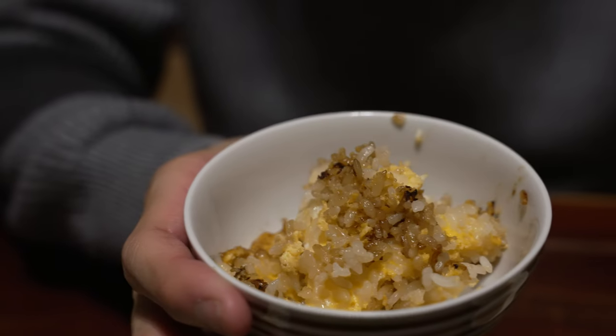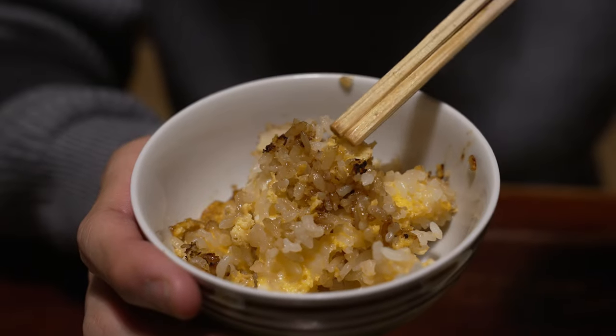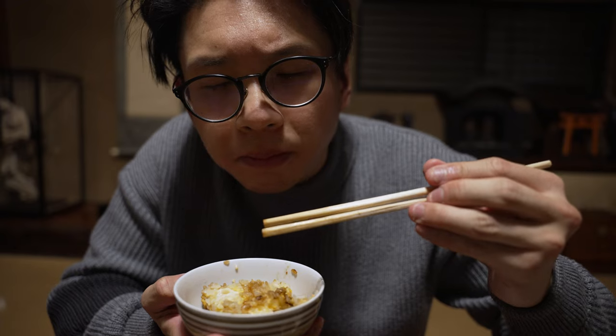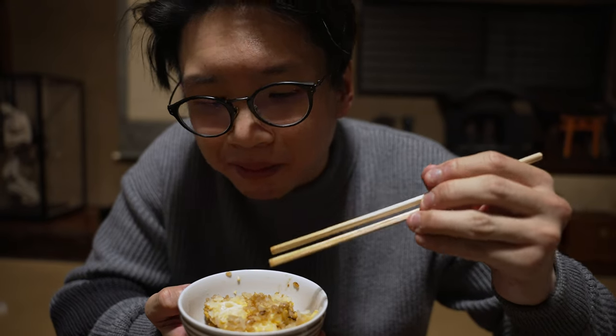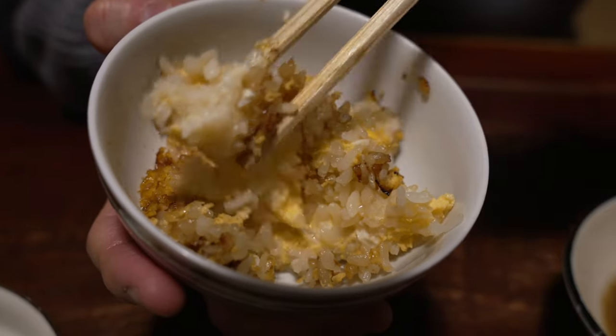Look at this, you've got all these bits of caramelization over here. It's like a claypot rice in a way, isn't it? And the egg is just soaked into the rice. I'm gonna take a quick bite now. Very hearty feel. The bitterness from the charred rice, and you got the egginess, the sweetness from the warishita.